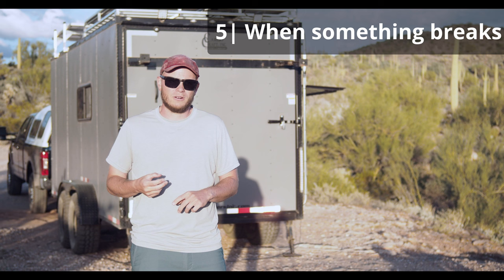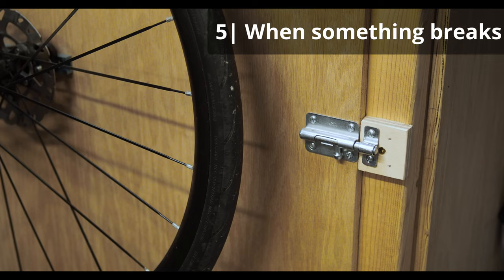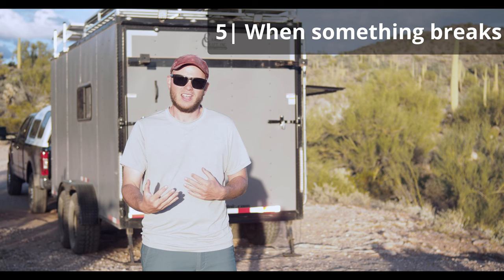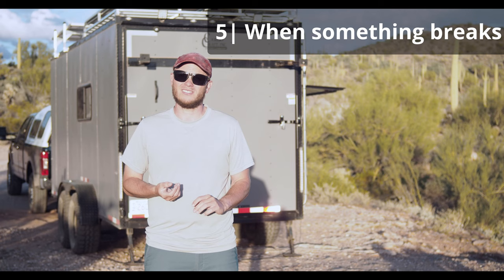And for us, I know how to fix everything on this because I built everything on it. I understand all the electric and the water lines because I did it. And that doesn't mean something won't crop up that I can't do myself, but I'm in a much better position to be able to figure it out than if I had an RV where everything is hidden from me and I wasn't involved in the build and design. That's going to take a lot more investigation to figure out how to fix that.